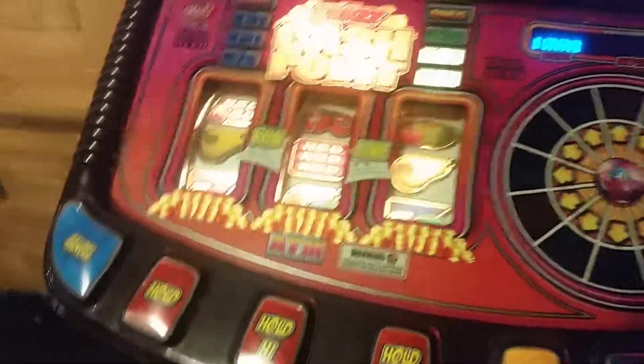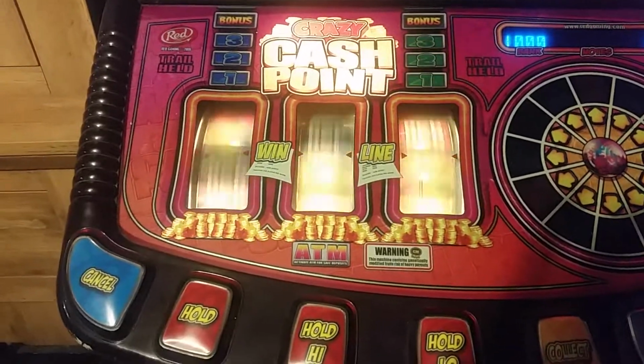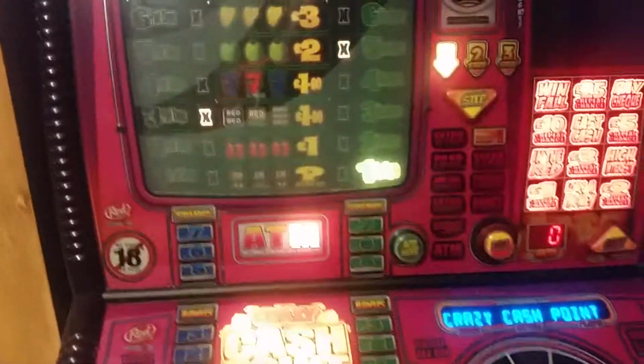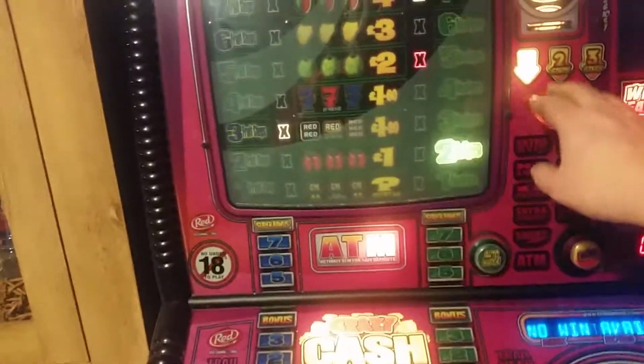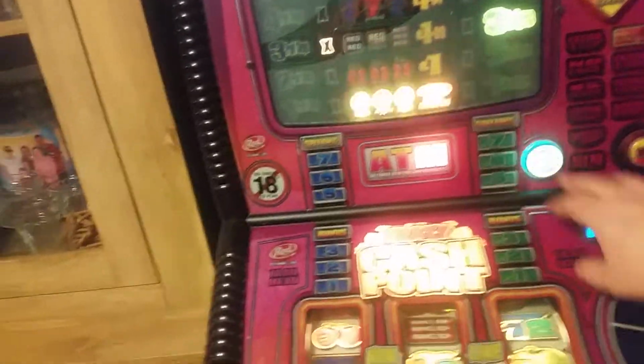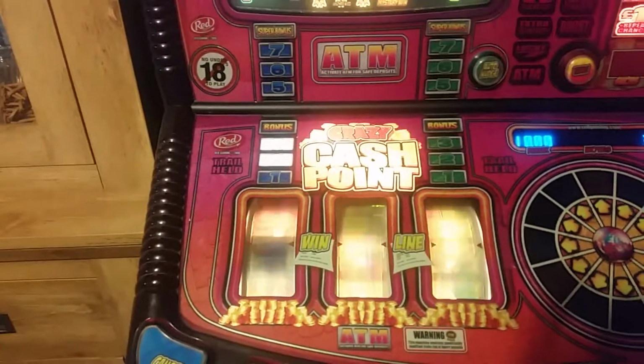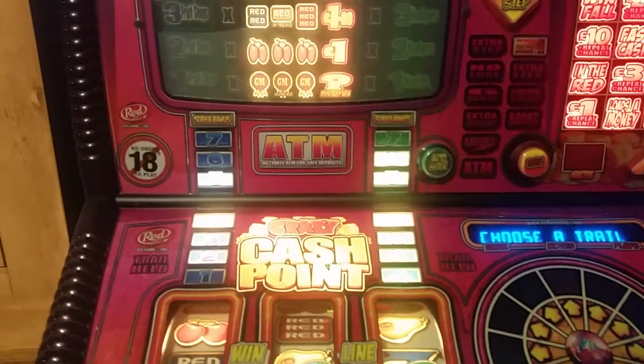I'll try and, if it will let me show you, I'll try and show you what you used to do with them. And they're quite profitable little machines if you knew what you were doing with them. You didn't need to streak these. This one's being awkward at the moment. Right, so I need 2 nudges.